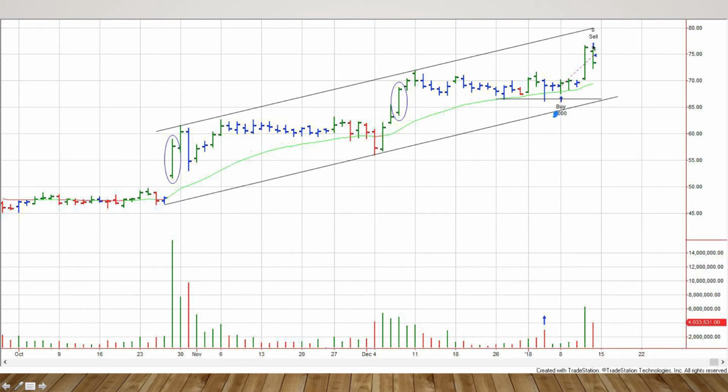I was hoping for an open near here, a little bit of weakness, and maybe testing and going up into this $80 range. Now, it didn't do that, and very quickly it showed a lot of weakness and probably profit taking from the large move that happened on Thursday. So I went ahead and closed the vast majority of my position here just to protect the profits. Now, I still have a couple hundred more shares in another account, and what I'm going to be doing with that is trailing my stop up here with the 20-period exponential moving average.